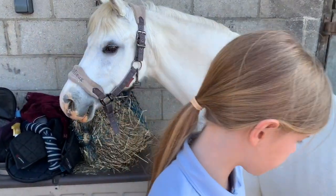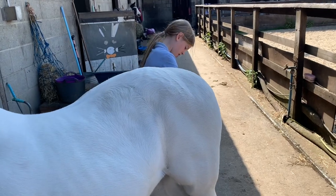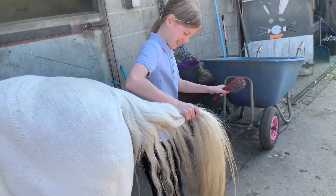I spread some conditioner on Tiffy's tail before starting to brush. If you brush from top to bottom, the hair can be pulled out and this can thin the tail.